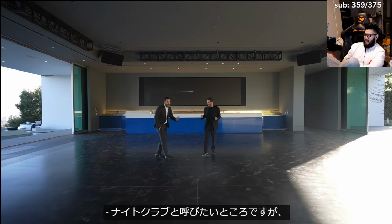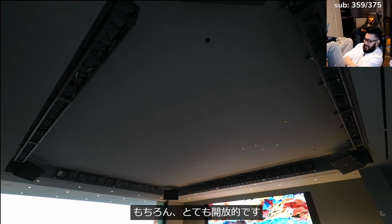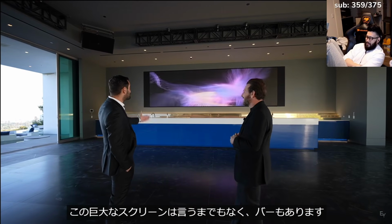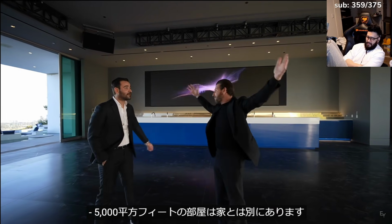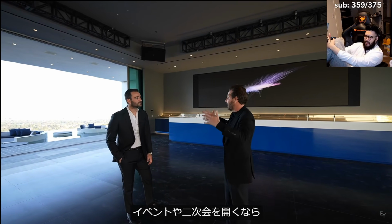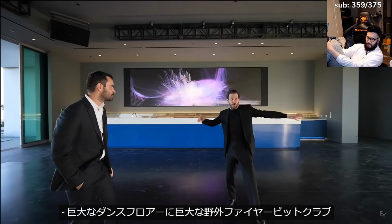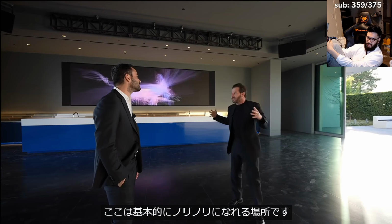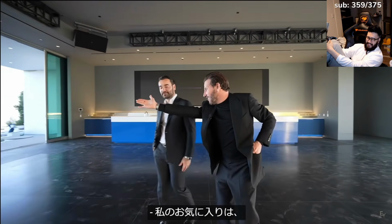Huge dance floor, huge outdoor fire pit club, and this is basically where you just get your groove on. That's right. You have the DJ booth, you have the VIP lounge. And one of my favorites is the fire.